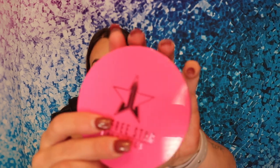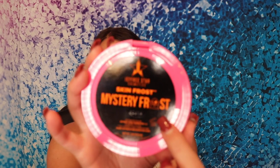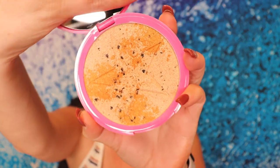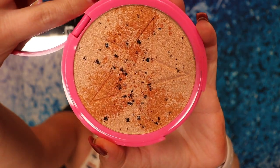I'm all over it. Next, it looks like we got an actual skin frost. This is called Mystery Frost. And I'm super excited because I don't have high white on yet. His skin frosts are huge. Look at this packaging. First off. Oh my gosh. Okay, so like I said, it's in Mystery Frost. Let's open this up. You guys. Look at how beautiful that is. You know what? We're putting it on our face. Yep. On the face.